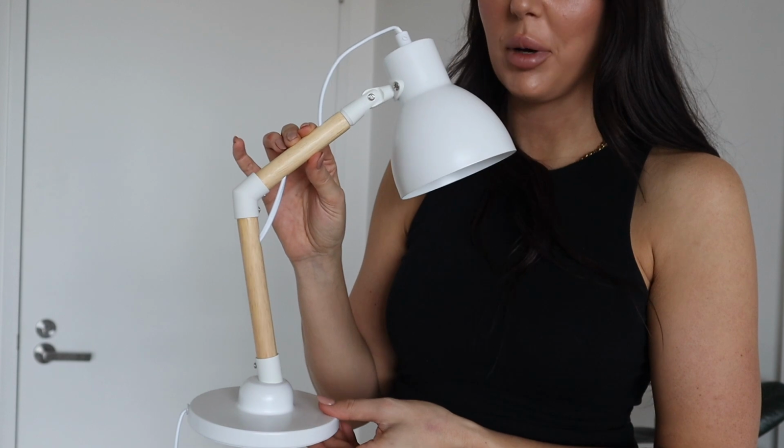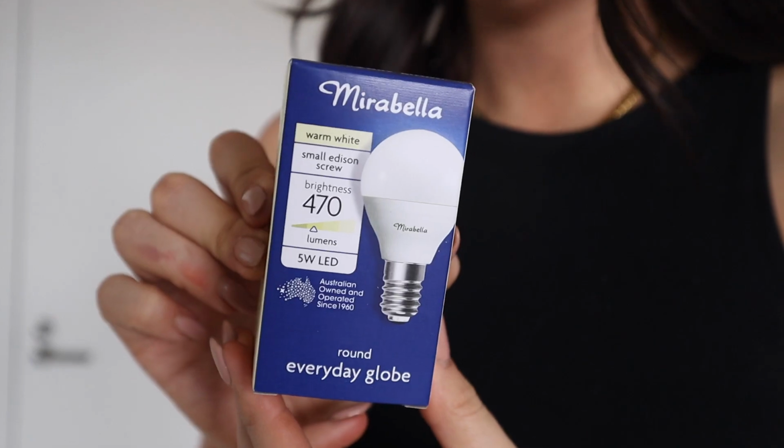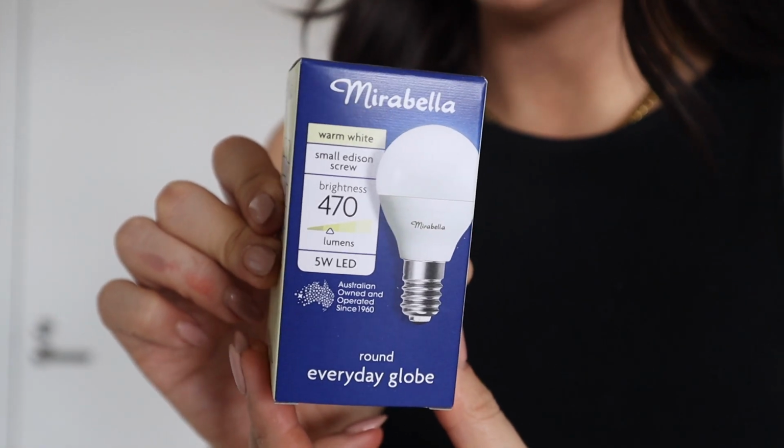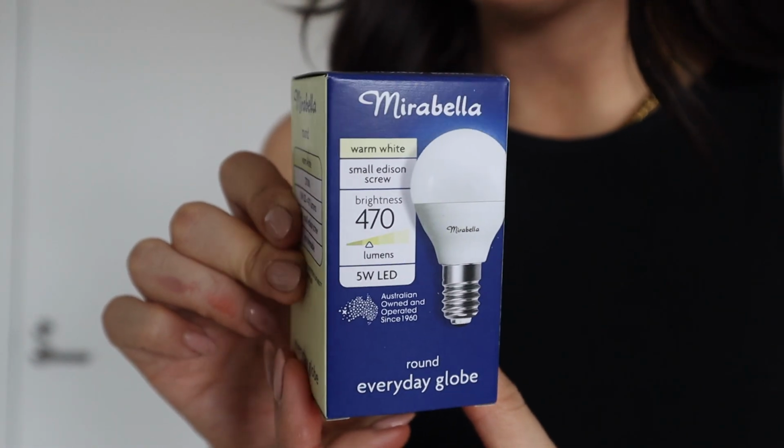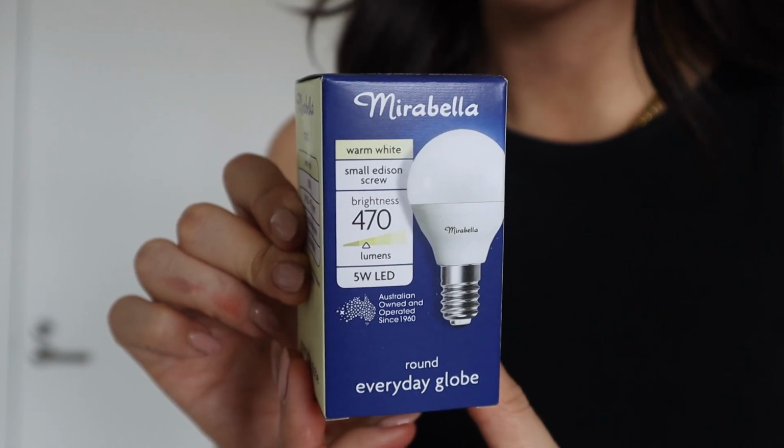But for now, I'm just gonna pop the globe in and then I can style that on my desk. This is the globe I got for reference as well, and I just picked this up at Woolworths. They have heaps of light globes in their hardware aisle, so it's pretty easy to find one that'll match.